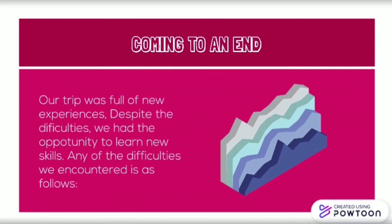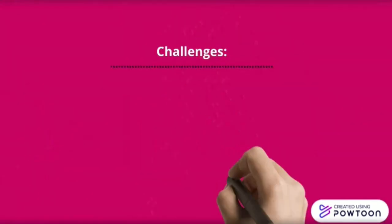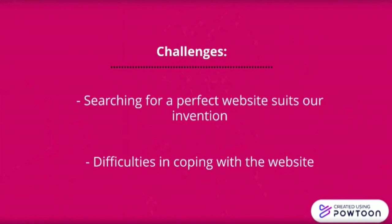So our trip was full of new experiences. Despite the difficulties, we had the opportunity to learn new skills. And the difficulties we encountered are as follows. We faced difficulties first of all in searching for a perfect website that suits our invention to make it as perfect as we can. And since we don't have much background in 3D modeling, we also had a bit of difficulty in coping with the website. But at the end, we designed the model that satisfied us and our teacher.